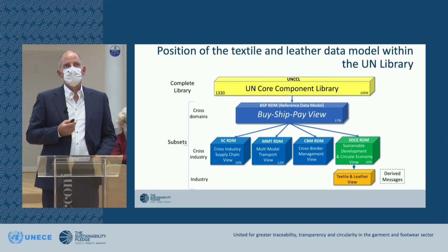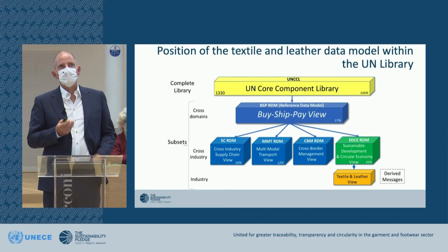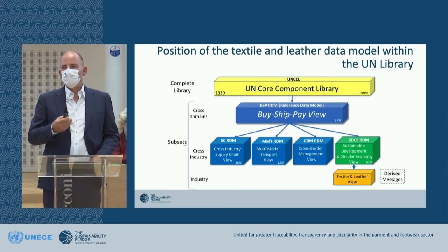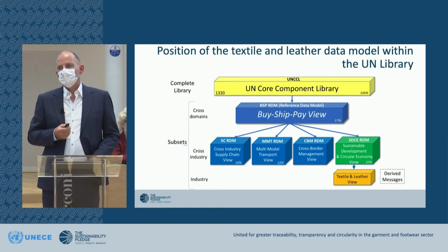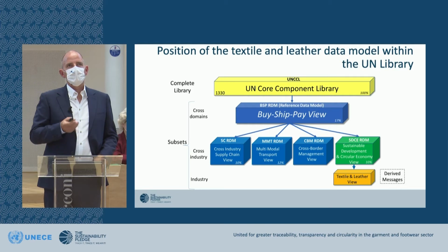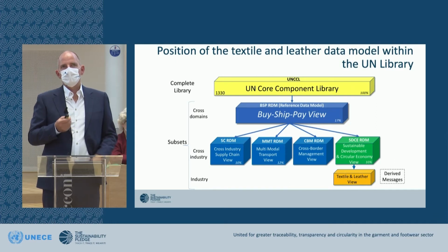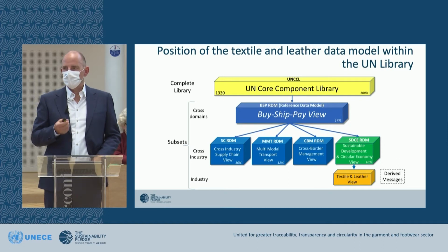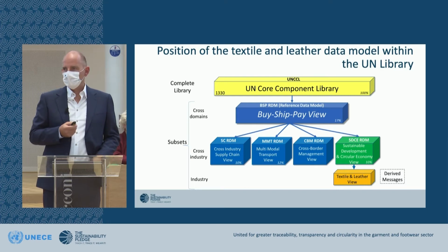And this data model is, in fact, as it almost tells us, for trade, transport, and finance. And even this data model is still quite large, and therefore it has already been subsetted in 4 parts. And one of the parts is the Sustainable Development and Circular Economy Reference Data Model, of which the textile and leather data model is part.